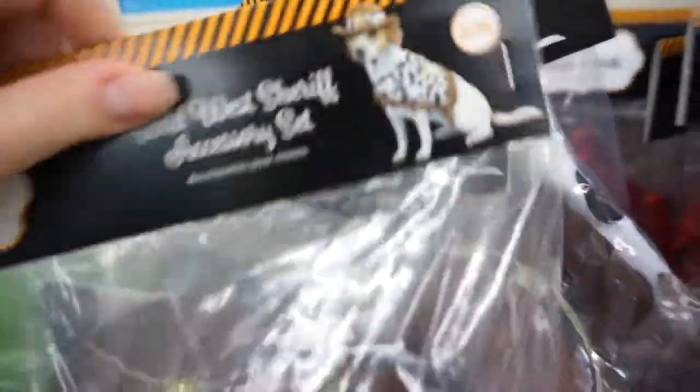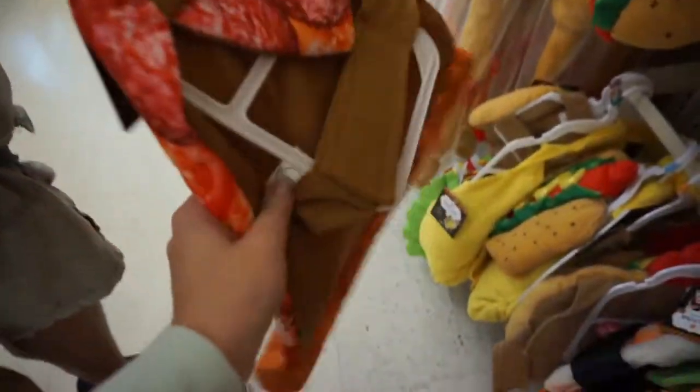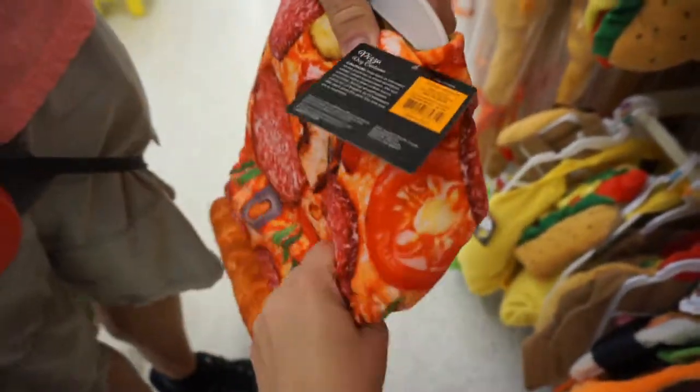They have cowboy hat. Phoenix, how would you like to be a slice of pizza? Slice of pizza. Is it warm as well? Oh, nice. That's nice and warm and fluffy. It could be a piece of sushi.